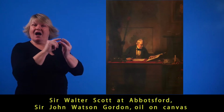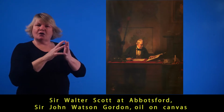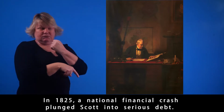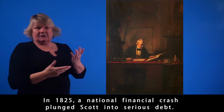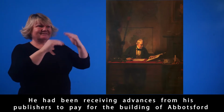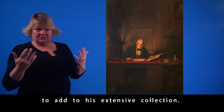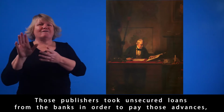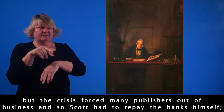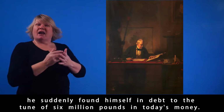Sir Walter Scott at Abbotsford. Sir John Watson Gordon, oil on canvas. In 1825, a national financial crash plunged Scott into serious debt. He had been receiving advances from his publishers to pay for the building of Abbotsford and acquisition of surrounding land, and the purchase of military armour and weapons to add to his extensive collection. Those publishers took unsecured loans from the banks in order to pay those advances, but the crisis forced many publishers out of business, and so Scott had to repay the banks himself. He suddenly found himself in debt to the tune of £6 million in today's money.